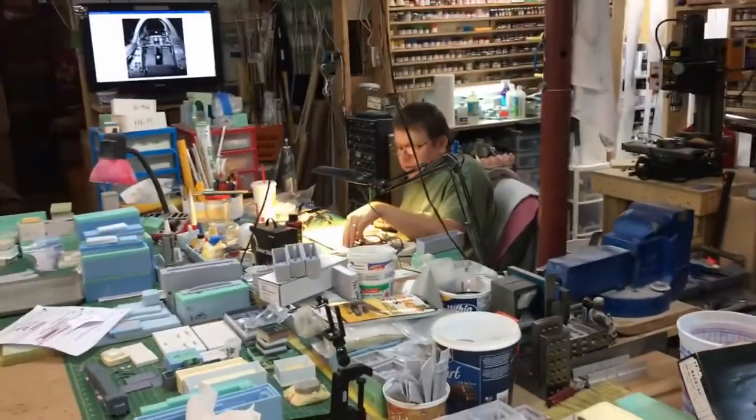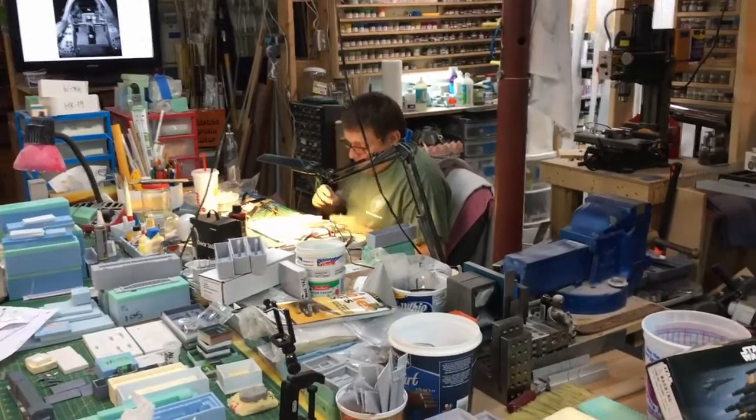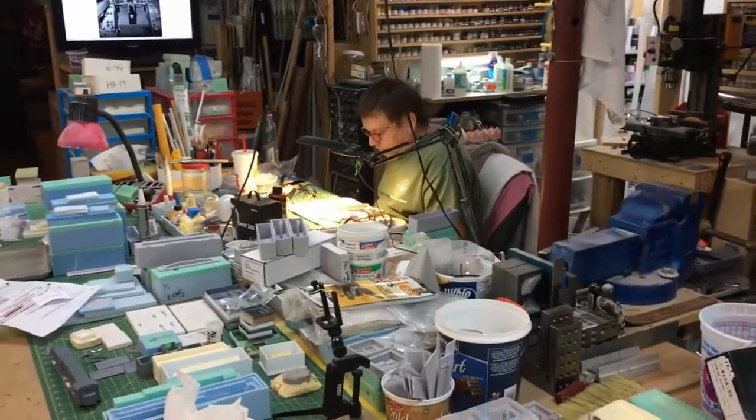What are you doing? I'm working on a pattern for the HL10 Max lifting body for Fantastic Plastic. It's going to be a 148 scale kit that we're going to produce. Can I come over and look at it, or is it top secret? Well, you can come over and look at it, sure. Here's what I'm working on. It's crap.